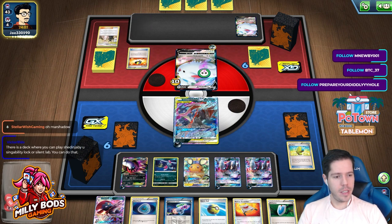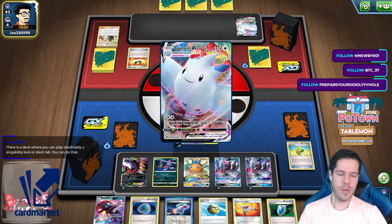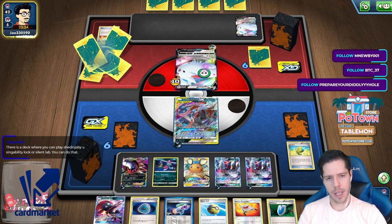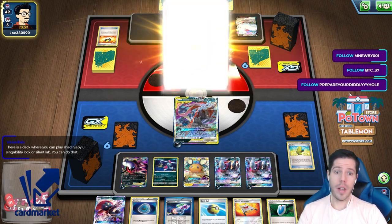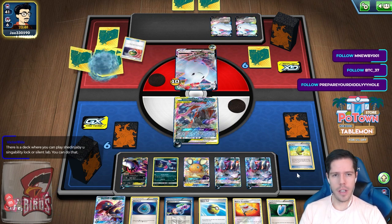All right. So, Shedinja by using Ability Lock or Silent Lab. Yeah, you can absolutely do that. Okay, so now I don't have energy, but I did get the Dark Patch. So it's one or the other, apparently.